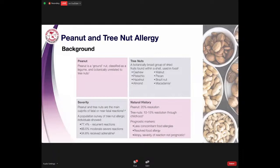We know that peanut and tree nuts are the main culprits of near fatal reactions. People with peanut and tree nut allergies also have more recurrent reactions that are usually more severe, with a higher number receiving adrenaline than what we'd typically see when we combine all foods.